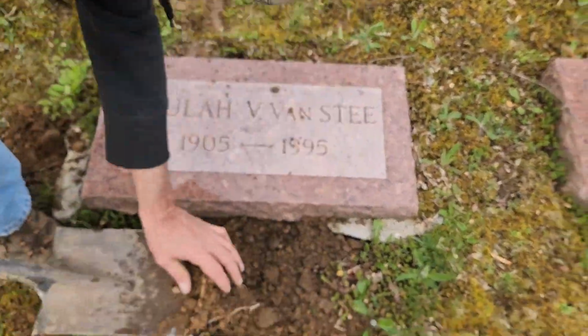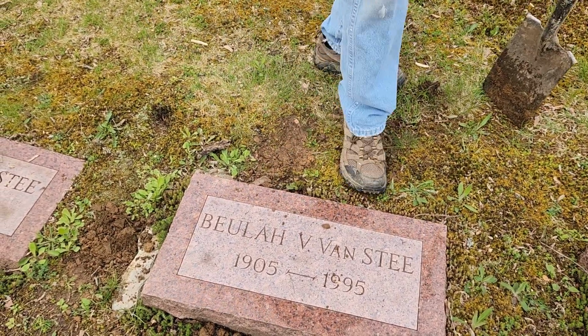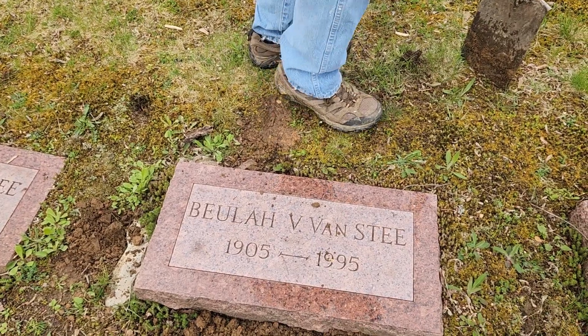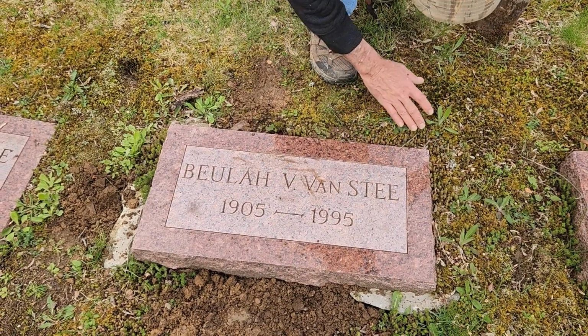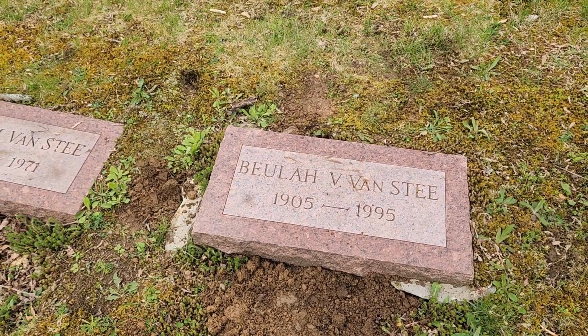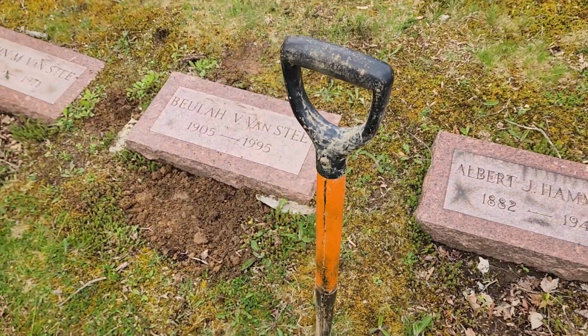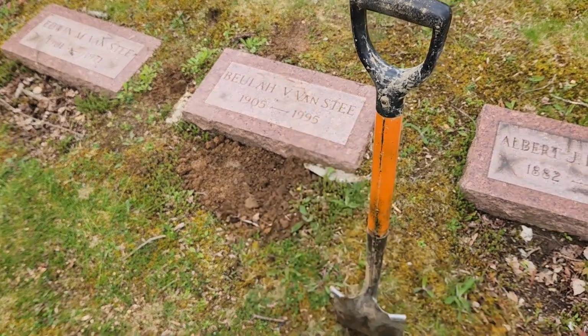Put a little bit of soil right there on the end. Okay. Oh geez, I got dirt all over it. There, now my brother is with his favorite grandmother. That's my dad's mom. I can't believe it's been a year and a half since my brother was killed, and he was killed right over there, not even a mile away.